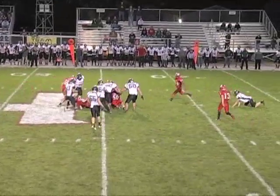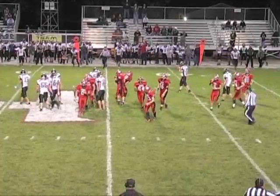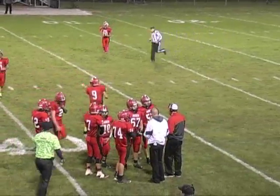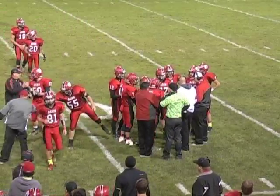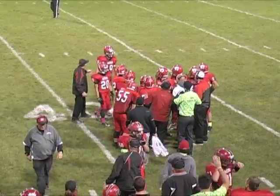Can't find anybody open. He's in trouble. He's going to be dropped down at about the 46-yard line. And that means the Aces will take over on downs. They stop the Vikings on 4th down. And it'll be Hicksville's ball, 1st and 10 at their own 46-yard line.